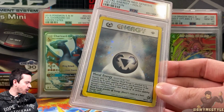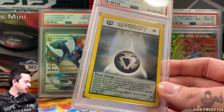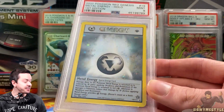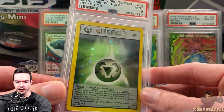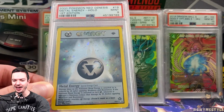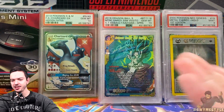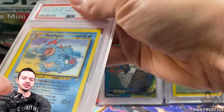but the pop reports for these are always so ridiculously low that, oh, it's working, look at that. There's 15 10s in the world, which is kind of crazy. So I'm definitely going to have this reviewed. Eventually you're going to win. Give me a grader that knows Pokemon stuff. All right, let's put you over here. Plus, it's also cool, anything from the Neo set I think is always a win.